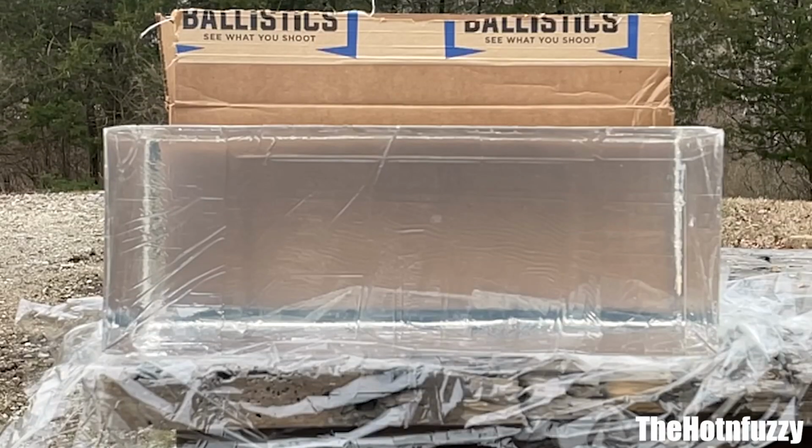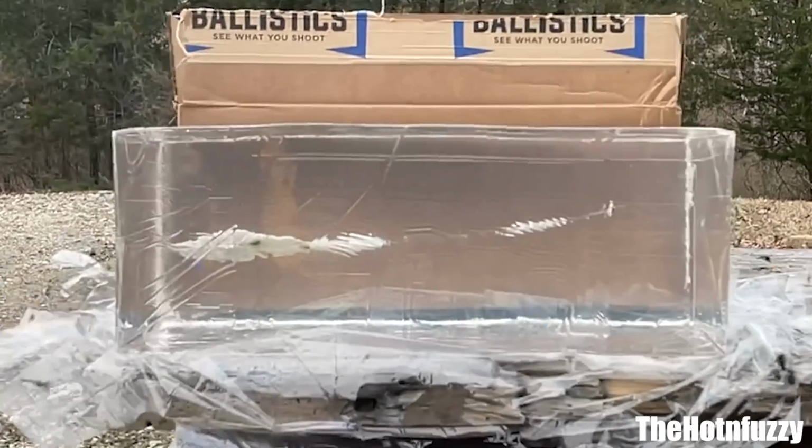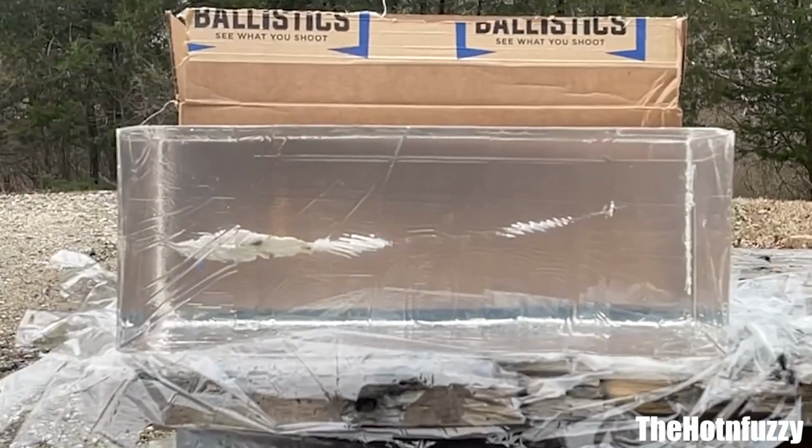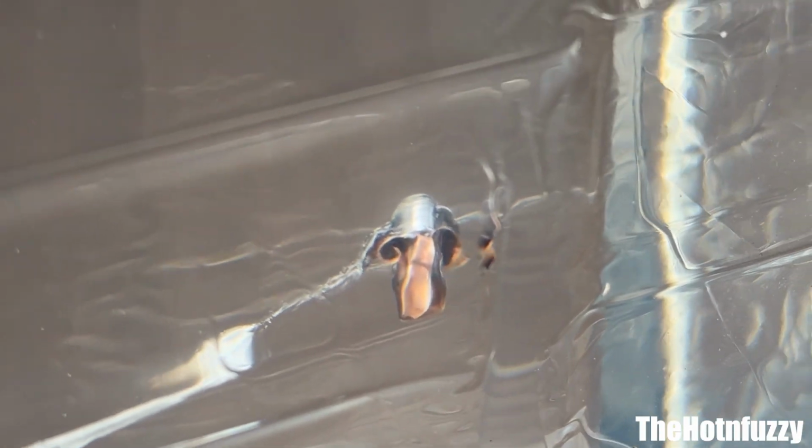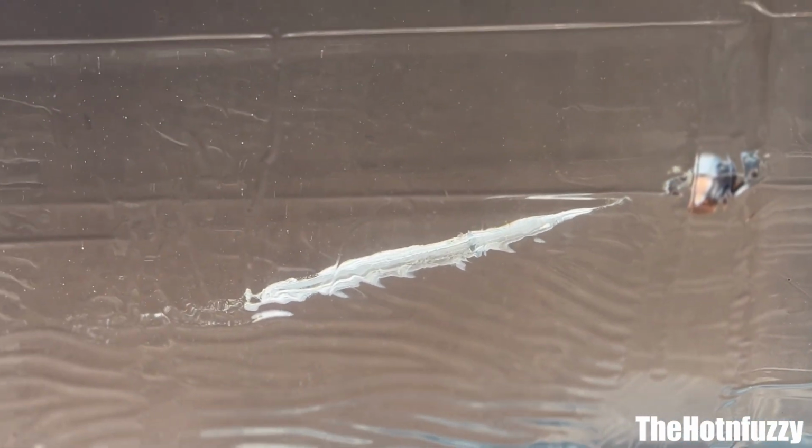Wow. See our polymer tip in there? Let's check that out. Yeah, that's the first couple of inches. It expanded there, traveled up to about the 15 inch mark, and there it has retained most of its mass at the end there. So that's pretty cool. Let's try a full metal jacket, see what that does.